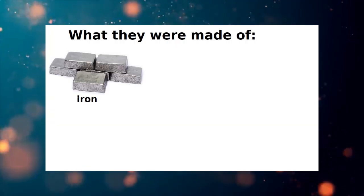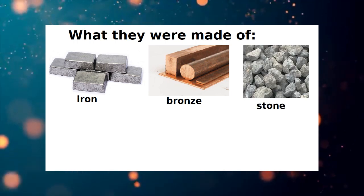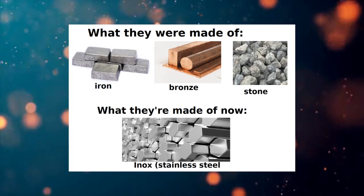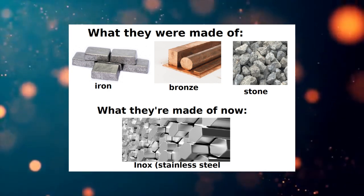The only real change that's been made is what they're made out of. Most medical tools from antiquity were made out of iron, bronze, or stone, while pretty much all medical tools nowadays are comprised of inox, which in layman's terms is stainless steel. Now, here's another commonly used modern medical tool that I found to be used in antiquity. This one actually quite surprised me.